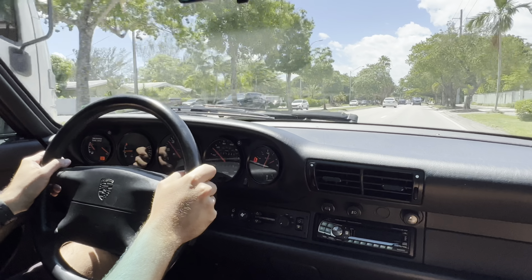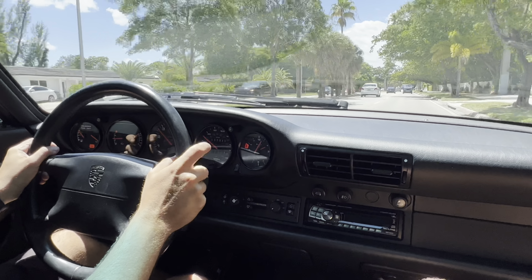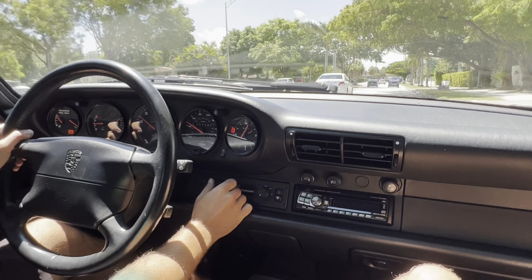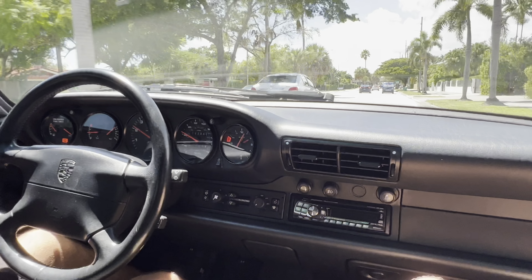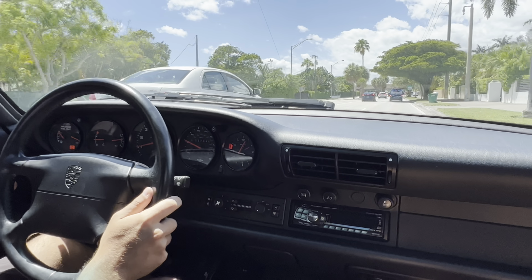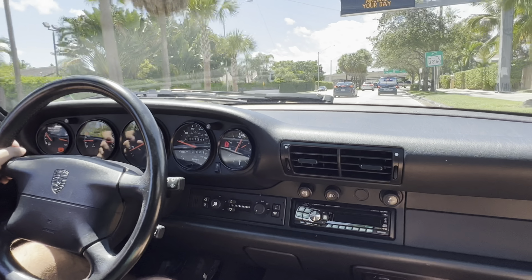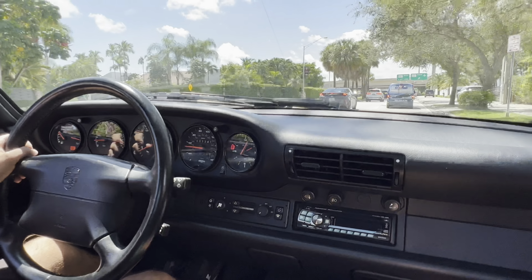Bone stock. Again, it's very quiet. You do get a little induction sound, which you'll hear now. We'll go ahead and we'll put the windows down so you can hear the engine revving out. I'm about to get on the highway now. We'll do a wide open throttle. We'll go through as many gears as we can.